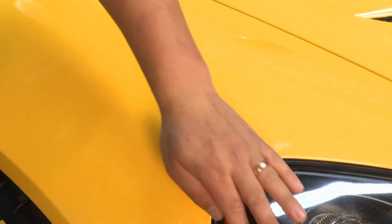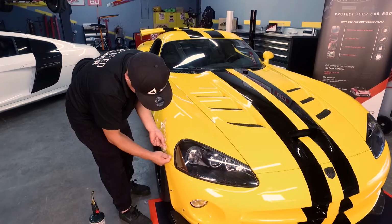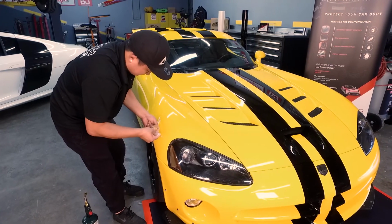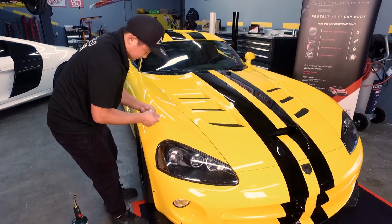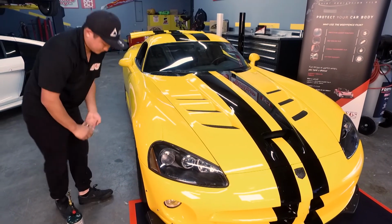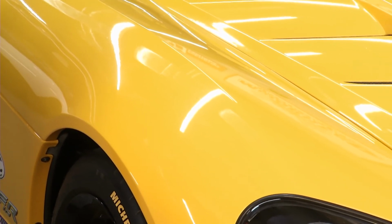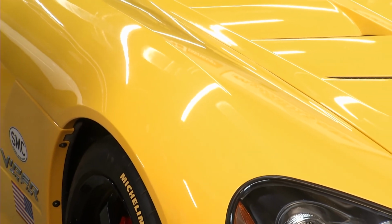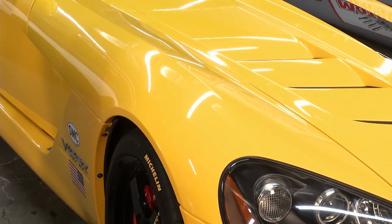How does this compare to the clear bra that was on this vehicle when it came in here? So the clear bra that was originally on the vehicle actually was not 100% optically clear. So you could tell where that clear bra was placed. This day and age, everybody wants to protect their vehicle, but they do want it to look great too. So with the Hexis Body Fence, it's 100% optically clear, which means you're not going to see any graininess. You're not going to see any orange peel on the paint. This isn't just about looks, though. The Hexis Body Fence protects the vehicle. How does it do that?